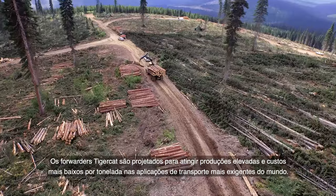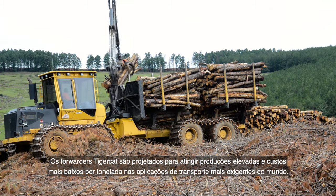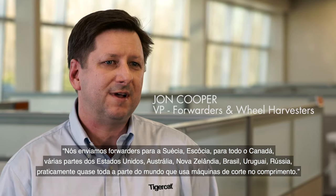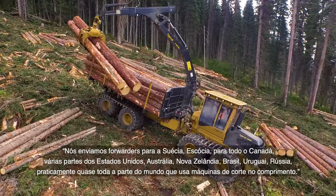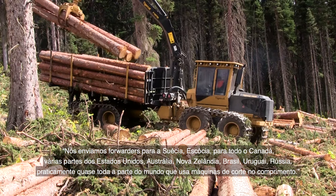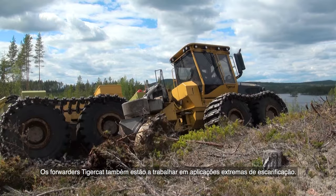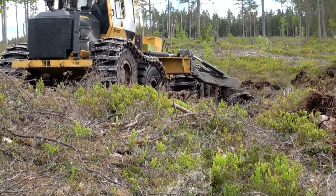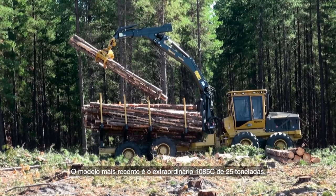Tigercat forwarders are designed to achieve the highest production and lowest cost per ton in the world's most demanding transportation applications. We ship forwarders into Sweden, Scotland, all across Canada, parts of the United States, Australia, New Zealand, Brazil, Uruguay, Russia, virtually every part of the world that uses cut-to-length machines. Tigercat forwarders are also working in punishing scarifying applications. The latest model is the extraordinary 25-ton 1085C.